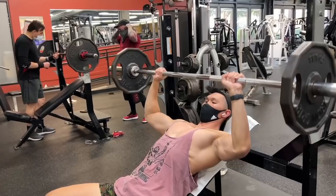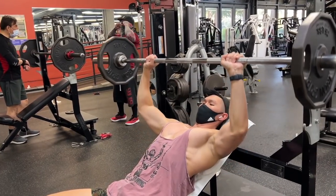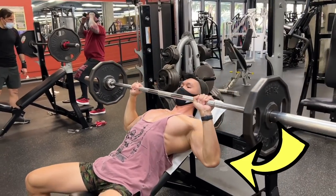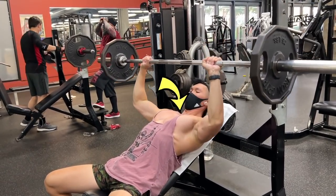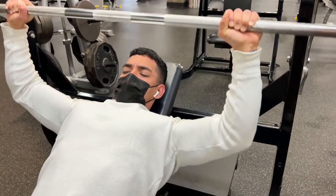This is my buddy Jesus. We're gonna hit some chest today. Welcome back to Chest Day! In the previous chest day, I shared some tips about focusing on elbows rather than moving your arms in order to activate the chest. Today I wanted to go over activating different parts of the chest. It's important to hit chest from every angle.